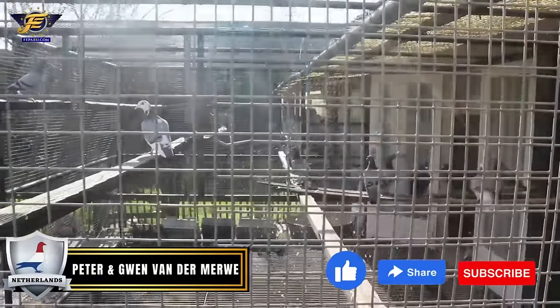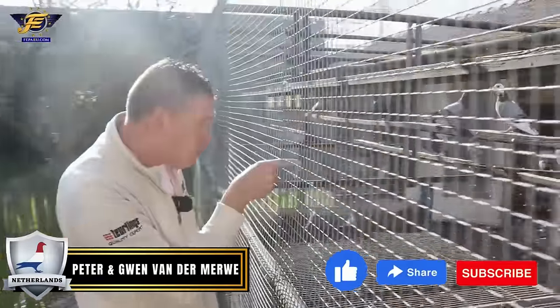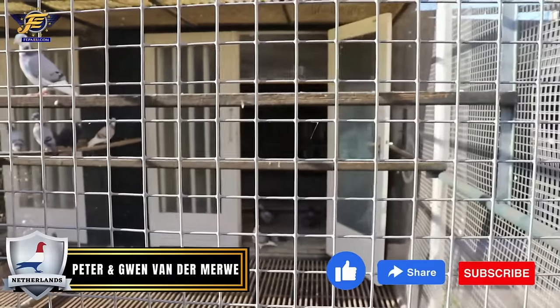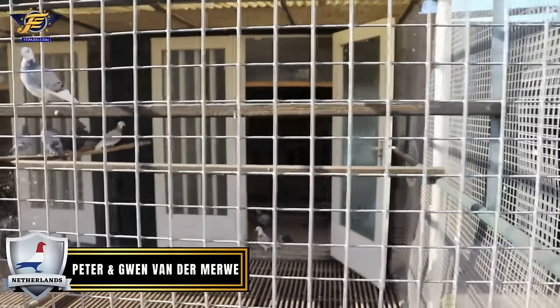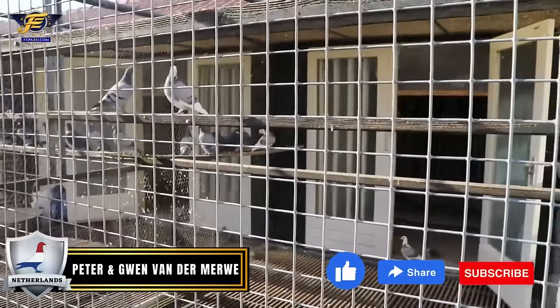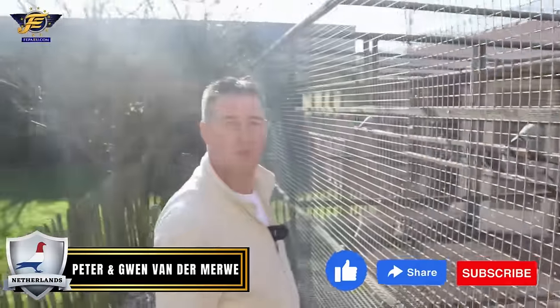Look, you can look here through the aviary. The boxes are closed, and now from one box we have three. You divide the nest box into three. That box is for the hens, and the other loft is for the cocks. They sit together.